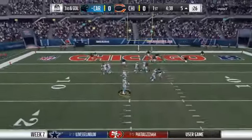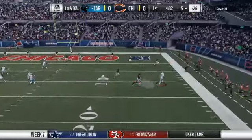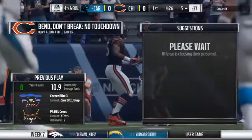This is Newton off the play fake to McCaffrey. Escaping the pressure right. And he's going to be swallowed up and taken down. Sacked back at the 5-yard line.